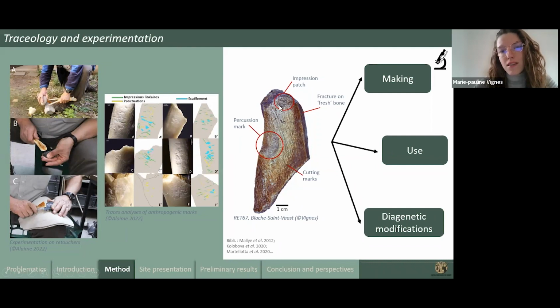As you can see on this tool, this retoucher, most of our material bears a lot of stigmata that are superposed, and it makes the reading really difficult. To understand the making and the use, and to distinguish them, we chose to implement an experimental work that Katell started last year during a Master 2 internship at Liège University. They were able to reproduce the percussion patches characteristic of retouchers.